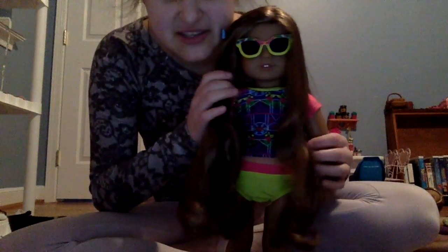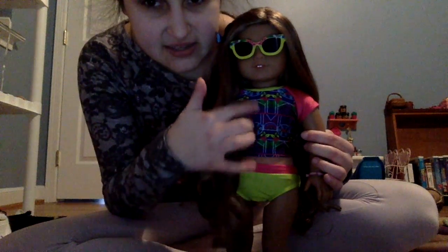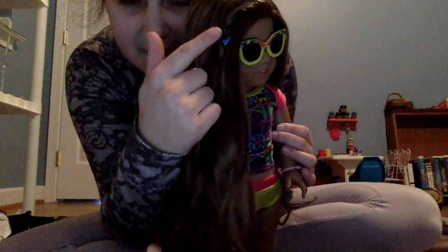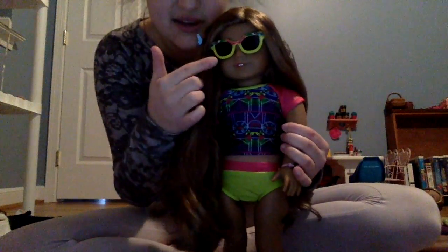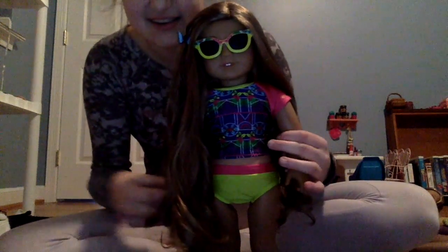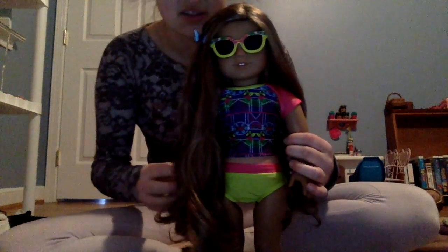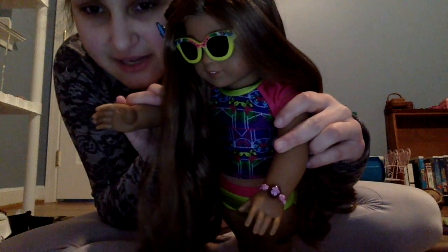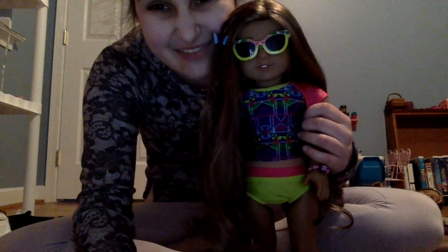Okay, so next up we have Kanani, who was wearing one of the two-in-one beach swimsuits, and she has on the rash guard top and the lime green bottom, and I think she looks super awesome. She has on the butterfly clip from the beach dress, and she's also wearing the sunglasses that came with the beach dress, and they look really good with the swimsuit. She is so cute. I love her. She has her own bracelet on, by the way. Her little kukuki bracelet, however you say it. Probably said it wrong. And she's barefoot. I love it so much.